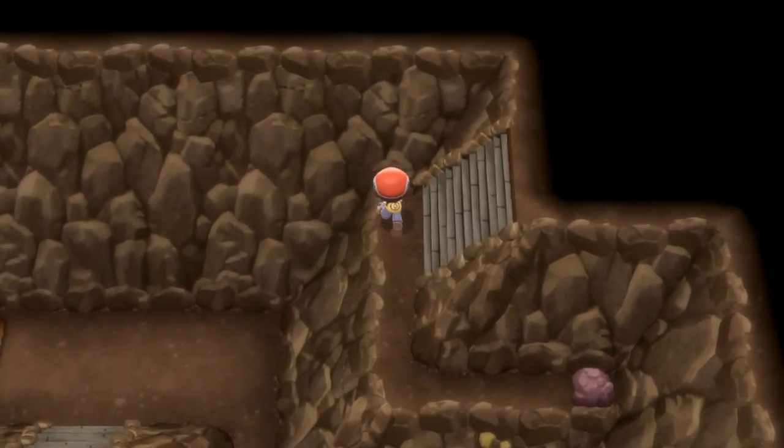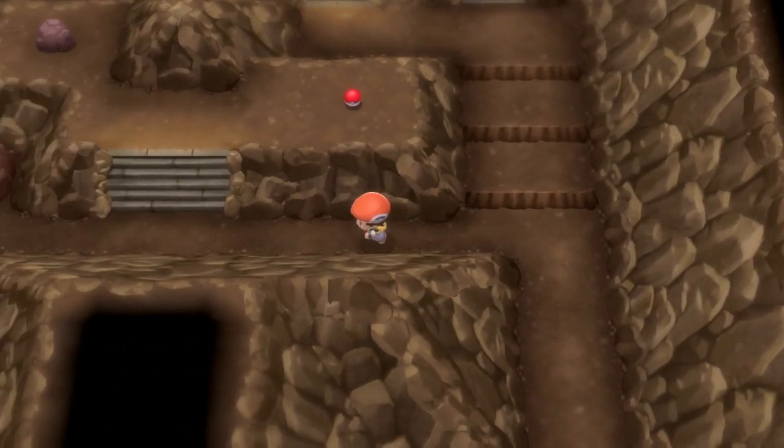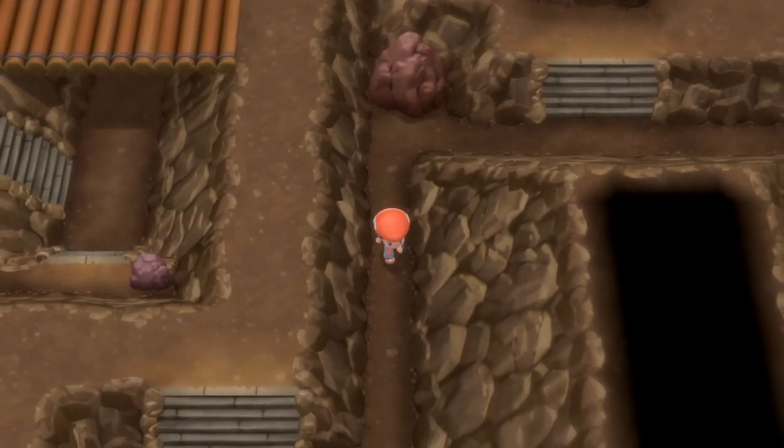Continue up the stairs and you'll come to a little section where there are a few pickups to get. But in all reality, in the whole area of Coronet Mountain there's so many things you can find and I'm not going to cover all of them.